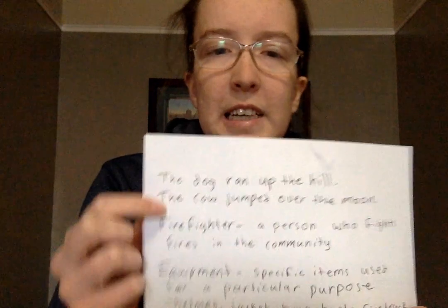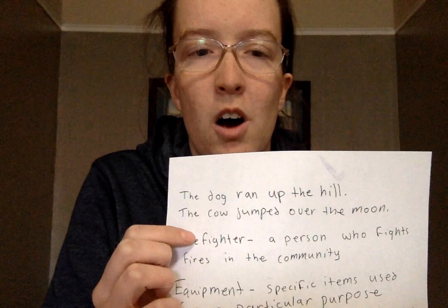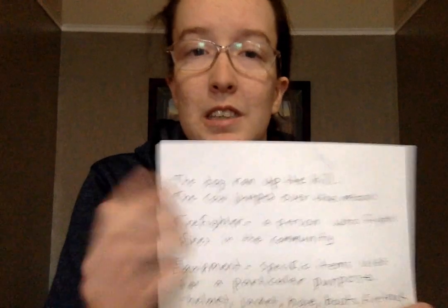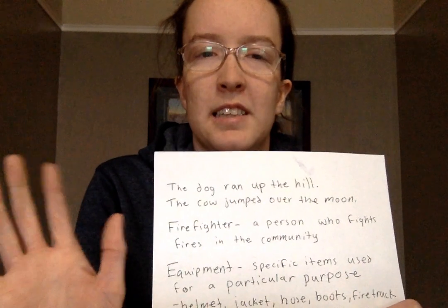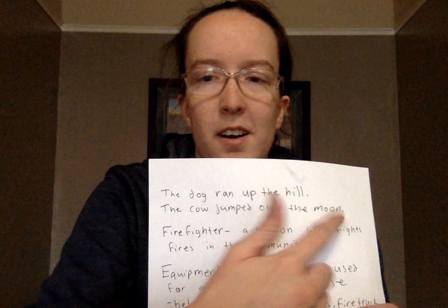Or if he was reading this sentence and I said, the car jumped over the, I would say, stop. Can you reread the sentence? That is a cow, not car. The cow jumped over the moon. And then you can say, good job, if they got it right the next time. Okay.